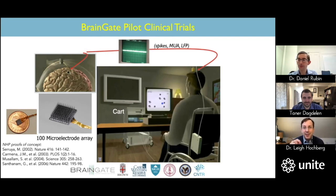And each of those little tines that you see, if one of those arrays is tapped into the brain, there's 100 of those little tines, 96 of them are active. One is able to then record, or has the potential to record, from dozens, perhaps 100, sometimes even more, individual neurons in a part of the brain that in some way is related to the voluntary control of movement.